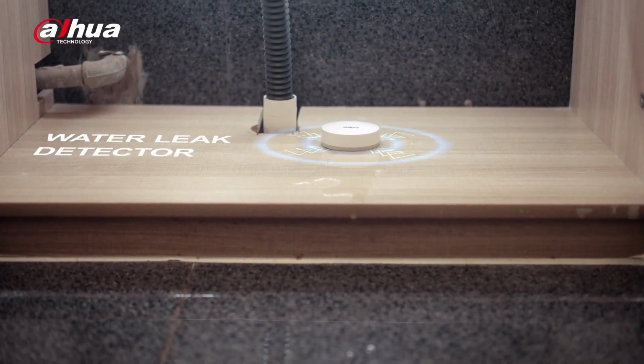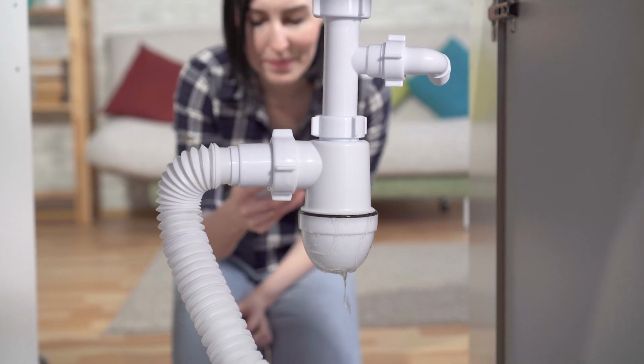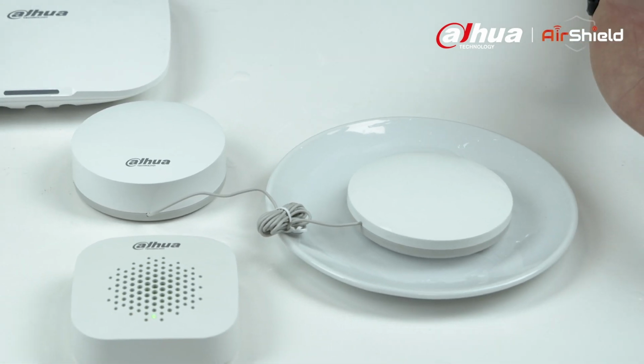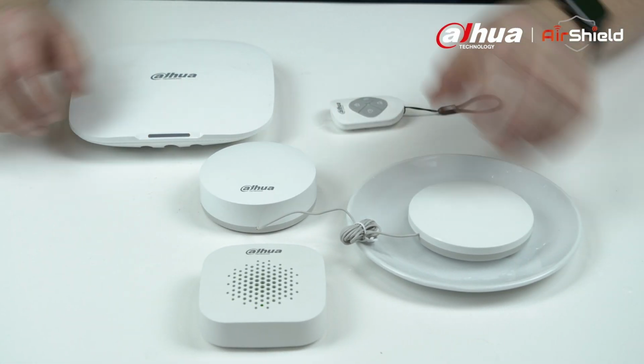Imagine a situation where an overflow occurs in your bath or a leak within your kitchen that goes undetected and results in a disaster. Our leak detection technology ensures your home stays safe, preventing serious damage and cost.